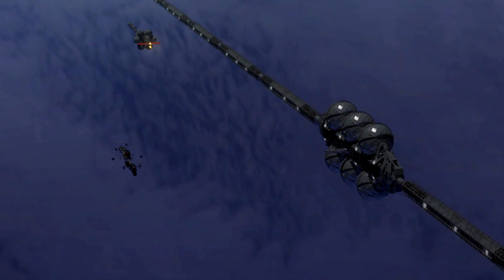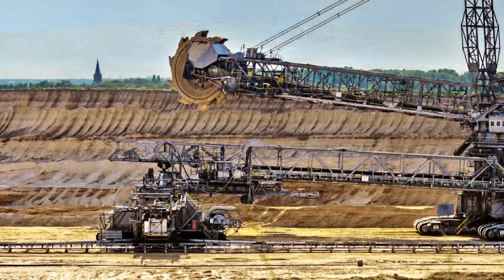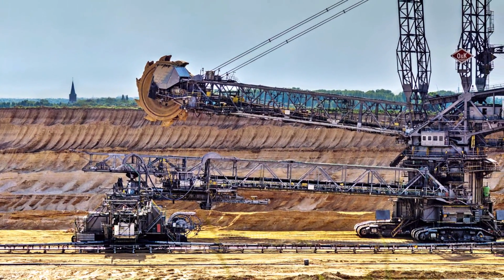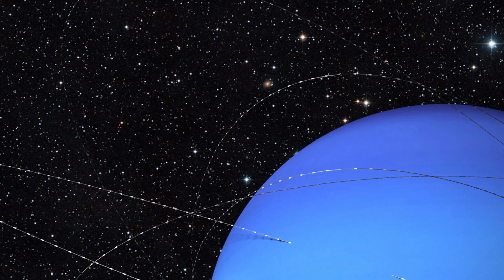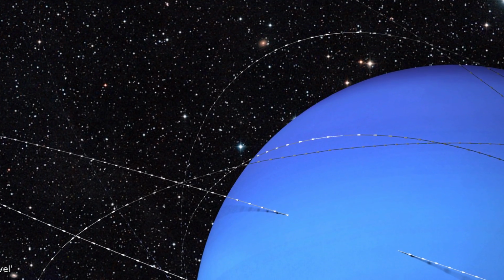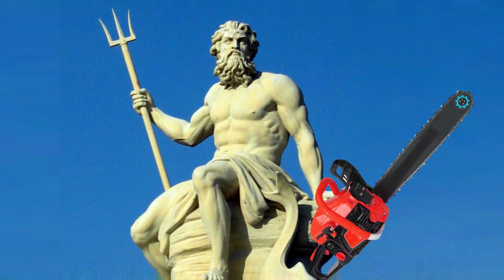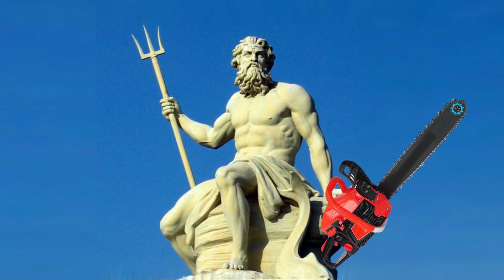See, there's lots of ways to mine gas from a gas giant. You can dive down and scoop it up, for instance. But we are going to do this with the biggest bucket wheel excavator in the galaxy, namely a giant ellipsoid orbital ring which, incidentally, looks like a chainsaw. A chainsaw fit for a god like the one the planet is named after, Neptune's chainsaw.